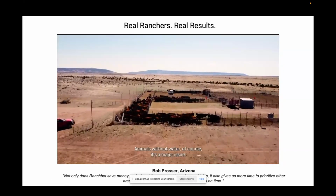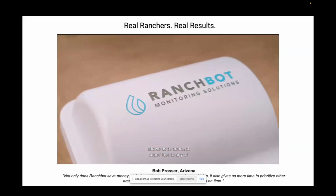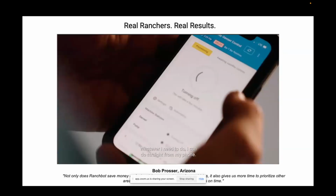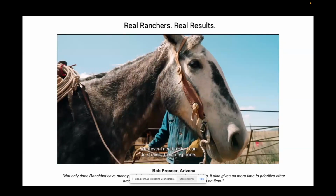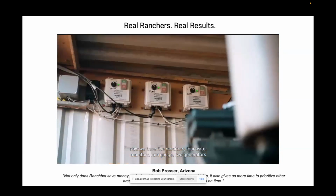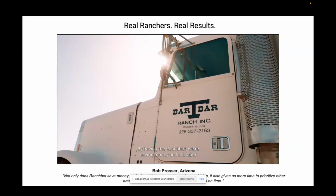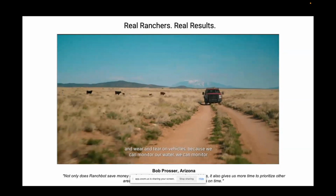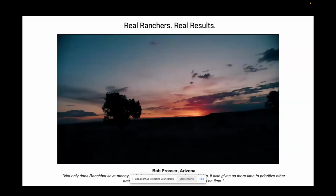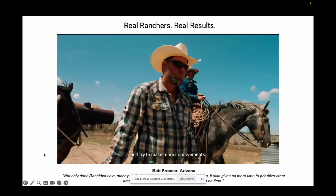Animals without water, of course, it's a major issue. The Inmarsat connectivity through the satellite allows us to connect super fast to any of the monitors and is very reliable. I can change things, start things, stop things, whatever I need to do, I can do straight from my phone. Now we have 5 monitors, 4 water monitors, a rain gauge, 2 generators, and wells with remote switches. By having the Ranchbot, we're saving money on fuel, labor, and wear and tear on vehicles because we can monitor our water, we can monitor our fuel and our generators, and we can change valves remotely. The time that we're saving, we can do other projects on the ranch and try to make more improvements.